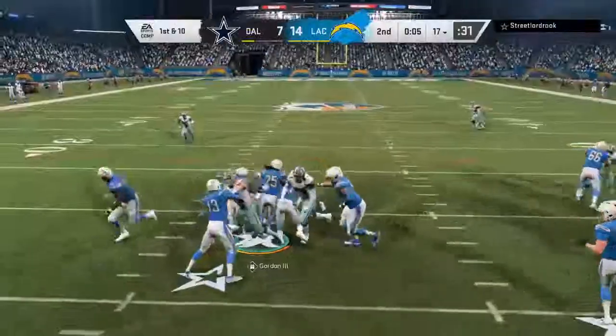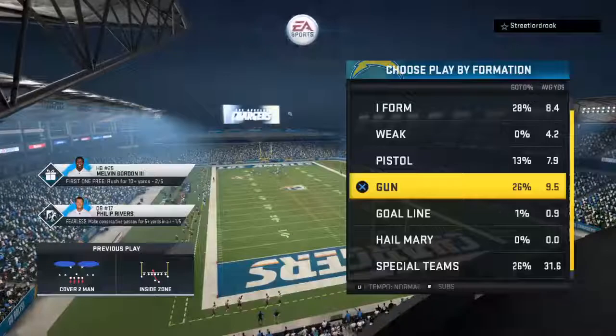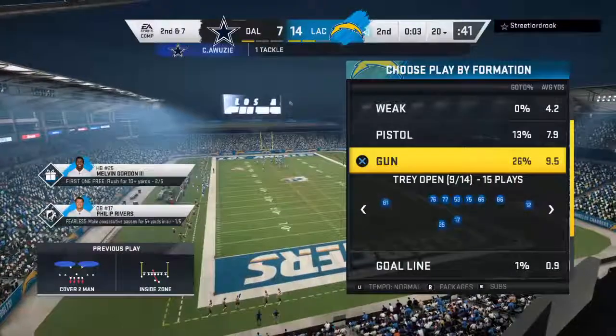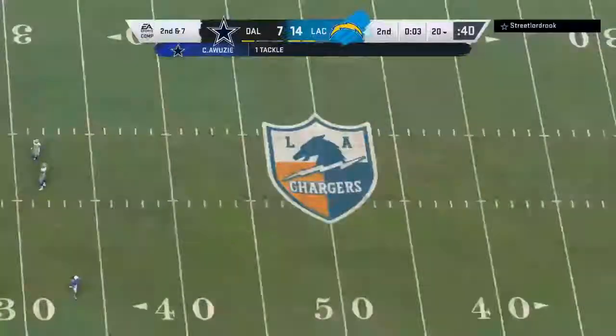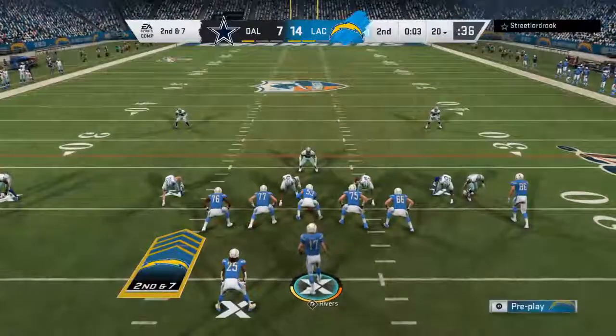a lead. Yeah, or they can even run a screen. You know, something they feel is somewhat safe that might actually pop and turn into a big play. That's what you usually run in this situation. Or go 4 verticals because why not? Because you're feeling it, right? You're just feeling it.